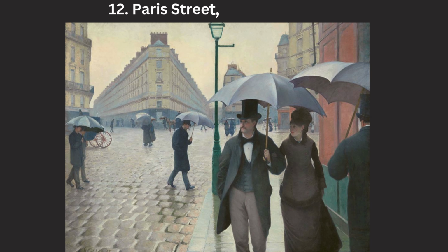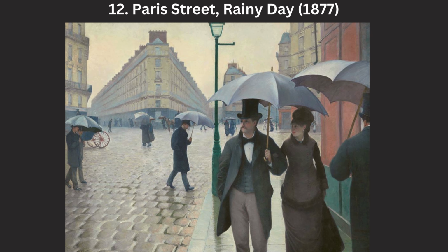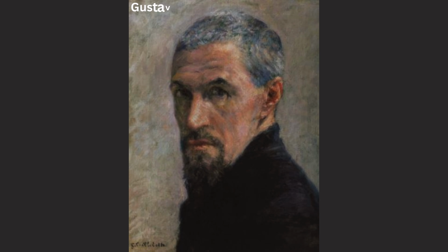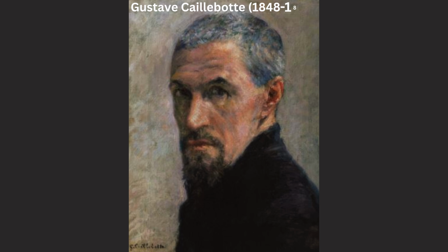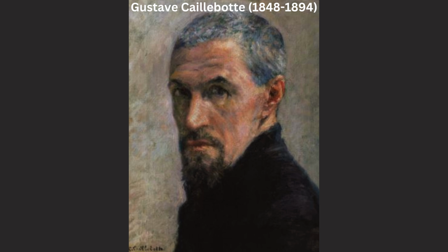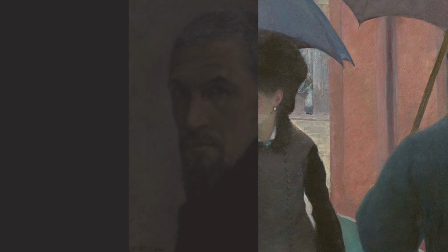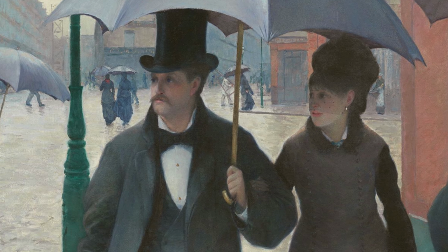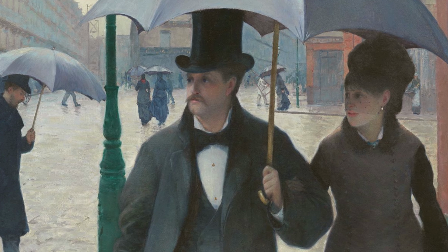Number 12. Paris Street, Rainy Day by Gustave Caillebotte. This work was completed in 1877 by Gustave Caillebotte, a man who played a crucial role in the development of Impressionism. Not only did he paint masterpieces such as this one, but his wealthy background also allowed him to buy paintings, which funded the careers of many of his friends.